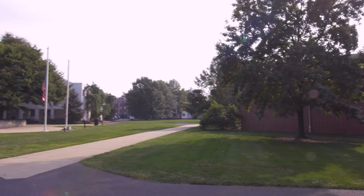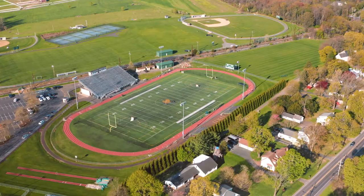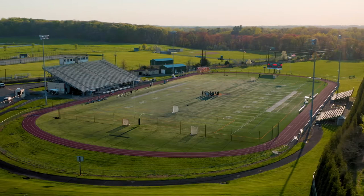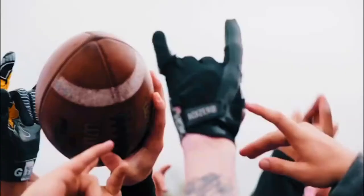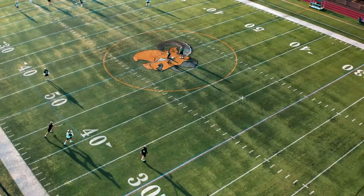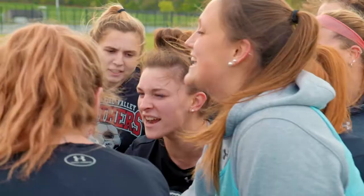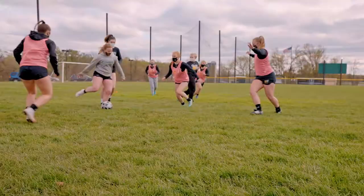And also we have outdoor basketball courts. We have a football stadium. Our teams are Division III MAC champions for I think the past 3 years. So we have a great football team. And also our soccer teams, lacrosse teams, field hockey teams, they are also extremely entertaining to watch and they win their games.